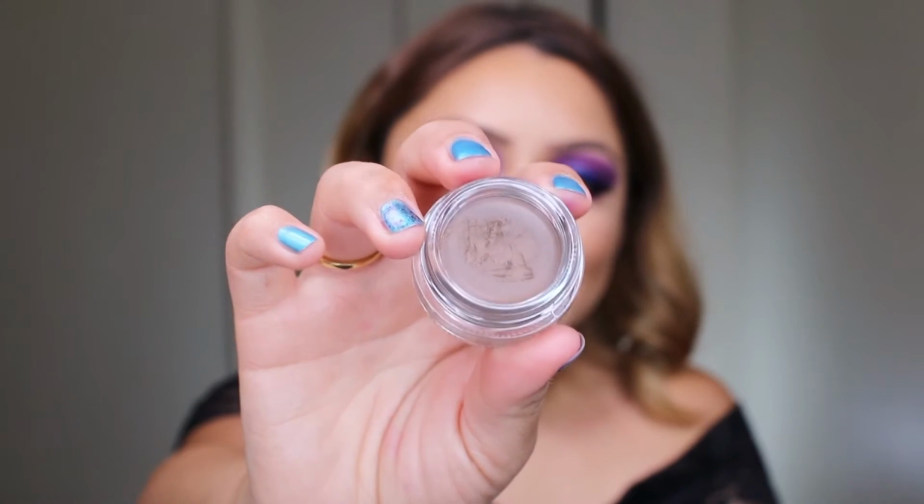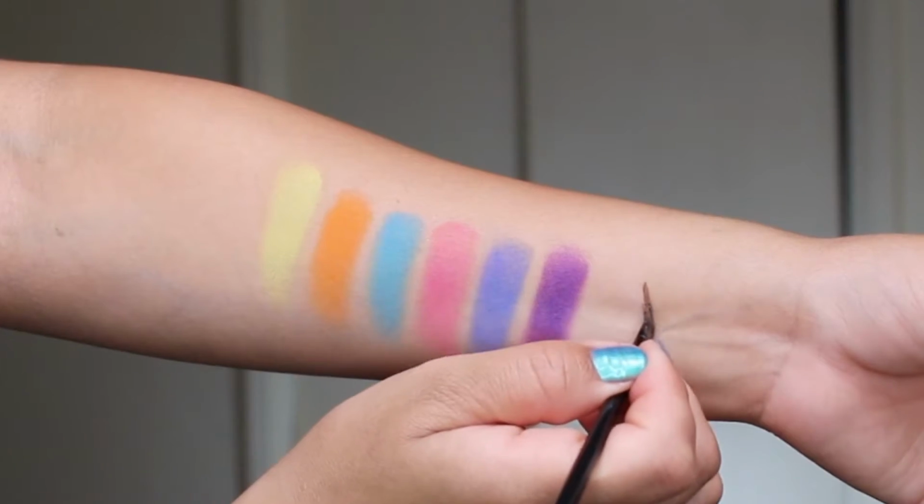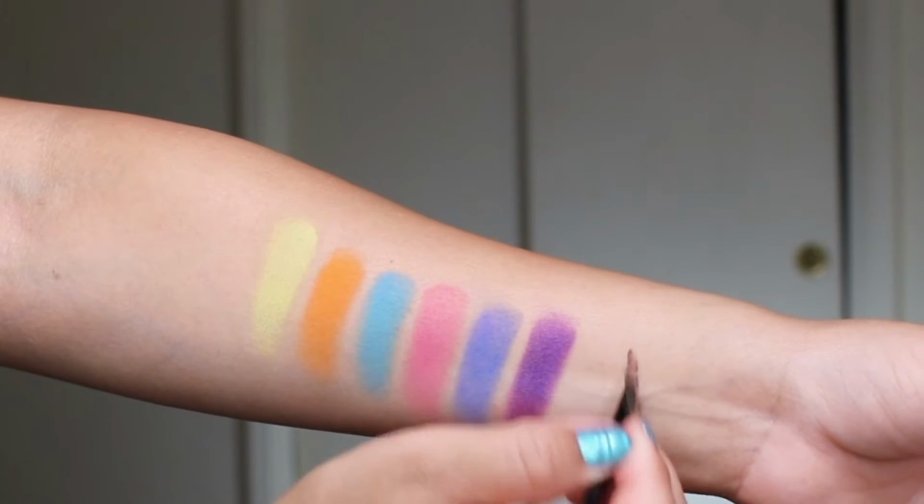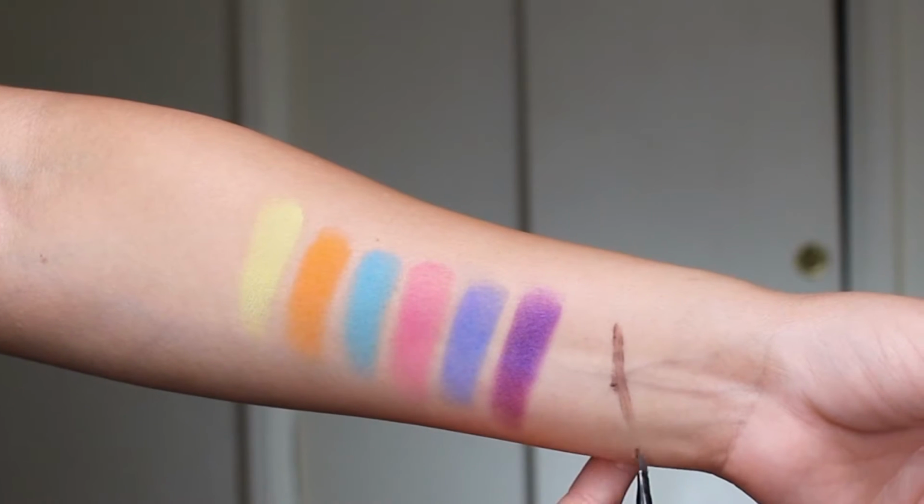When I seen the color of this, I immediately swatched it. I'm going to show you guys a swatch of it actually. The formula did not glide on like it states, so I tried it on my eyebrows and this is what I got. So I'll go more into detail as the video goes on. Moving on to the next item in the box.